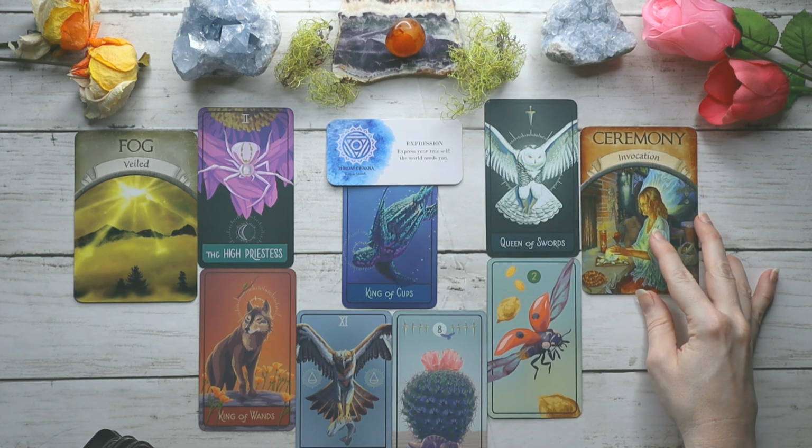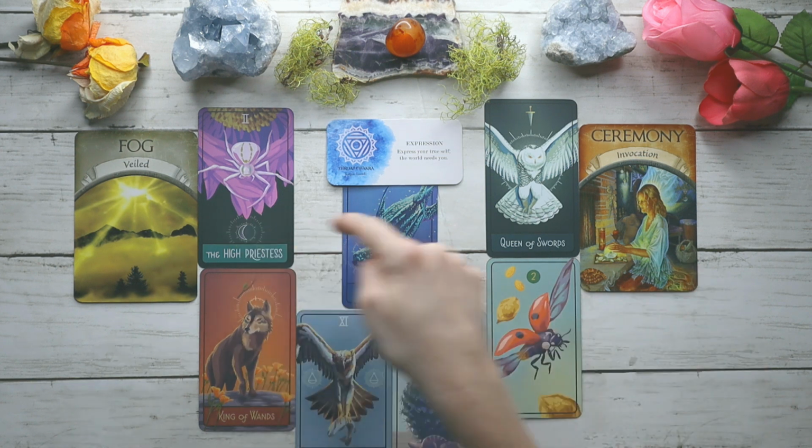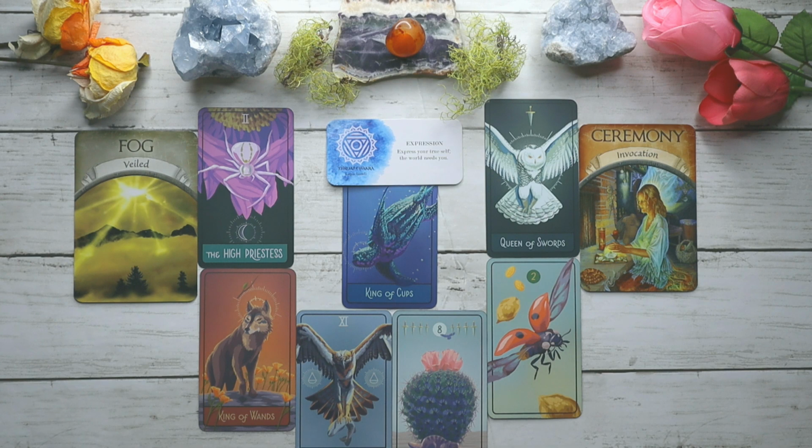And then we have with this Ceremony card, this is all about invocation. So maybe doing some sort of new moon ritual, full moon ritual, any other spells, ceremonies, rituals that you feel like you want to do, just lighting a candle and saying a prayer, meditating, really tuning into your beautiful spiritual practices this month is really going to benefit you guys and really take your human evolution to the next step, or the next level is really what Spirit is showing me.